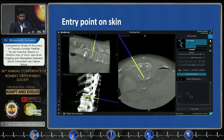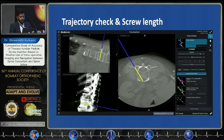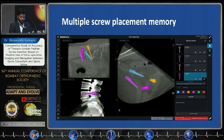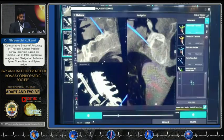This is briefly how the navigation system is used, where the trajectory can be seen right away from the entry point, even without entering the skin. This is the projection seen on the O-arm navigation screen, where the projection can be seen into the pedicle. The trajectory and the screw length can be checked as you enter the pedicle. Also, the thickness of the pedicle can be measured, and real-time tracking of the screws can also be done. Once you place all the screws, the 3D orientation of the screws can also be done to measure the rods.